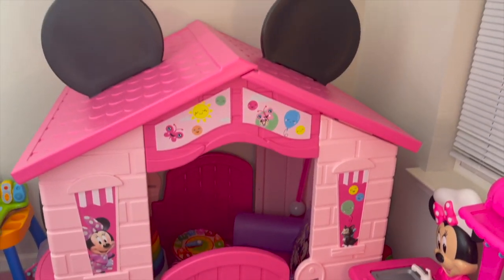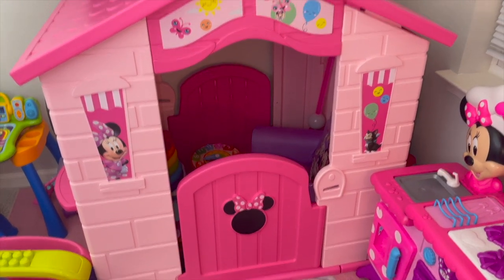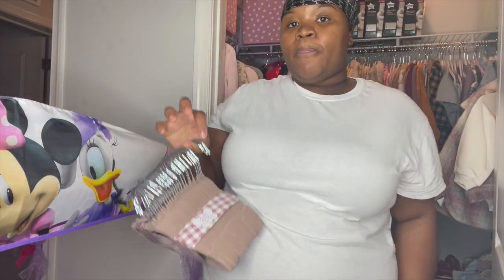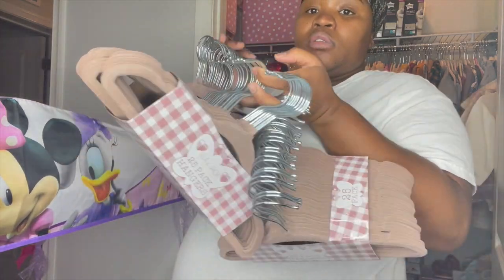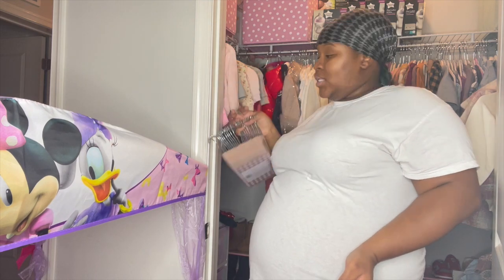Guys, this is Milan's house I was telling y'all about. Look how big it is. But we did change her room around. I'm going to show y'all after I finish putting away all this stuff. So guys, these are the candles, the hangers we get from Home Goods. We've been using these since I was little. Never gave us a problem, never break, so that's what we're gonna be using.